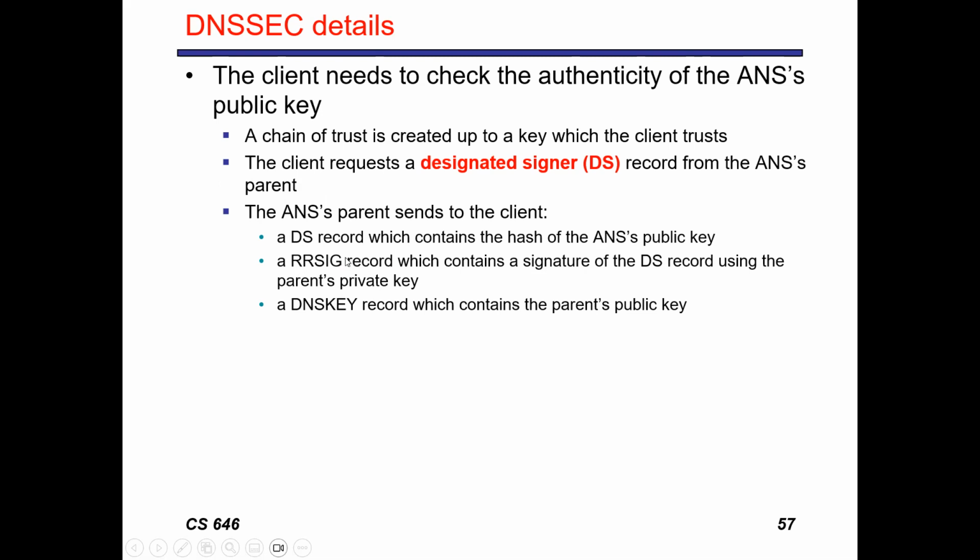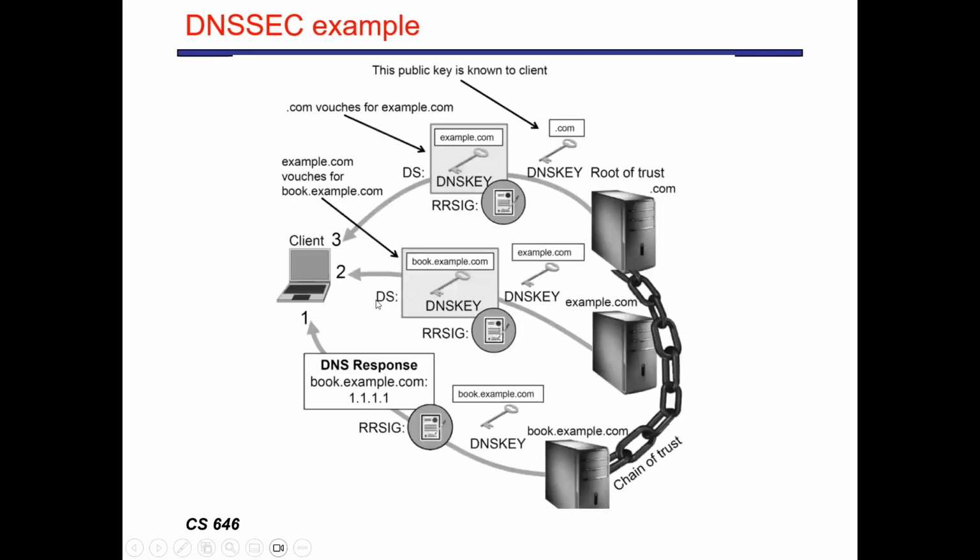So he also sends him a signed message with his private key so he can verify the public key. And it also contains the public key of the parent as well, right? So let me show you in this example so it becomes easier to understand.